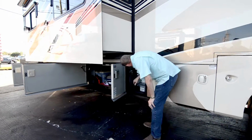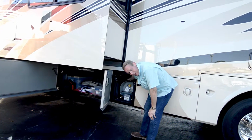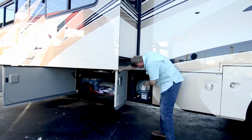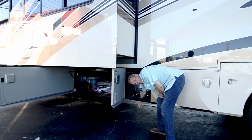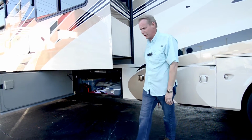Right here is our propane. And the propane does stretch all the way through, just like the gas tanks, so you have good equal weight distribution. There is no rust. It's not even dirty, and this is open down to the ground, but it's not even dirty in there. I mean, they've just taken really good care of this coach.